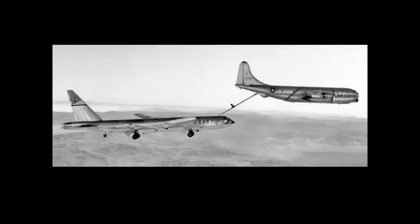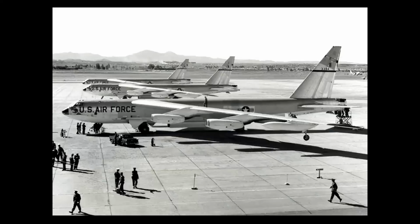Now take a look at this photo. Again, the 52s had to refuel from KC-97s. The KC-97s were heading downhill. The B-52s with landing gear and flaps deployed were hanging on. But they did this 4 times and got around the world. Here's the 3 airplanes that completed the journey at March Air Force Base in Riverside, California.